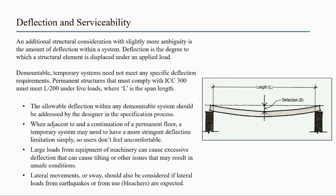so that users feel comfortable and excessive movement does not damage furnishings, finishes, or equipment. These concerns are not as important for most temporary systems, and users expect to feel more movement of a temporary system when compared to permanent installations. They're not as uncomfortable when they know that it's a temporary system. Deflection is often neglected, though, or overlooked because code is not specifically limited for demountable systems, but is nonetheless important and should be considered. Design teams should think about the use of the system, where it is in a building, and how it might feel to the groups using it.